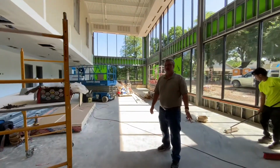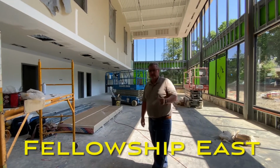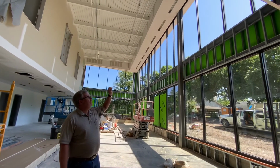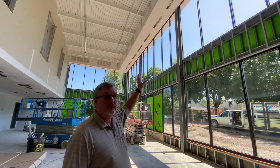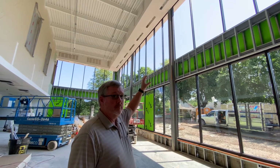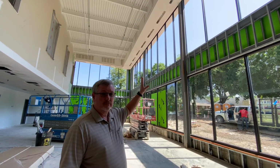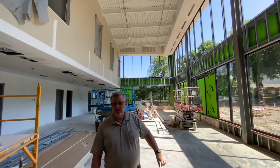This is what we refer to as Fellowship East. You can see it's a really large area. It's going to be quite bright. And one of the things that we've made allowances for is we asked them to add power outlets up above the upper windows, so that if after we've used this space for a while and have a good feel for it, if need be, we'll add electrified roller curtains to where we can lower those if the sun's too intense and the light's too intense. So at least we'll try to hedge our bets that way.